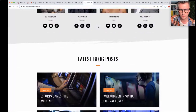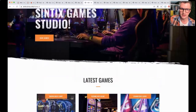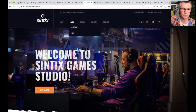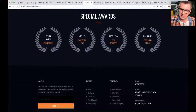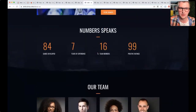We've tried to put this in there. It's not much different from the first one, but if you would like to go on a light version, it's easier. You just import this one and you are good to go. We also have the regular pages about, team, games and so on and so forth. And with some awards, if you want some awards, you can put them in this section, for example.